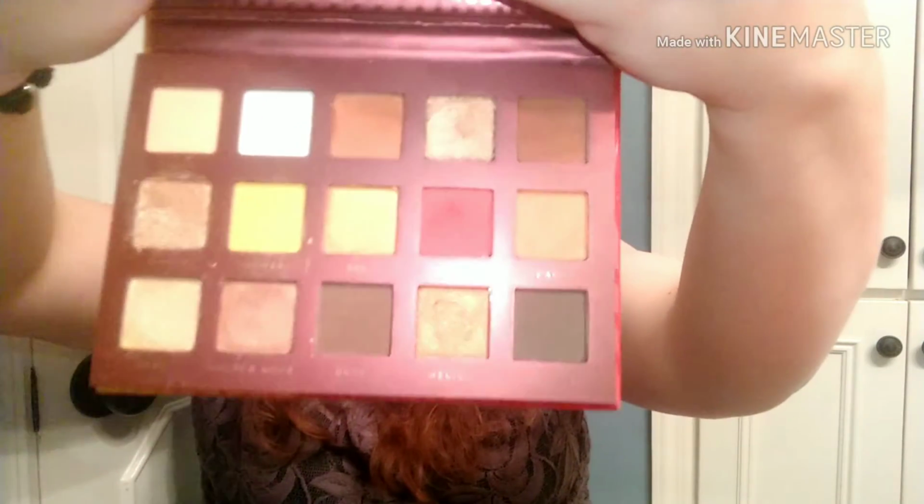So the Solstice palette, I'll show you again. Super pretty. It's red and this gold. It's got a yellow in it, so maybe I'll win at finding the yellow yet. Some of those. Ooh, look at that yellow. You can actually see that one.